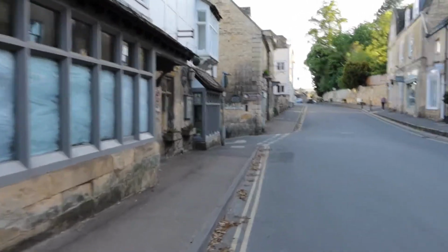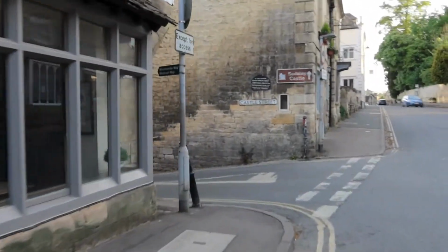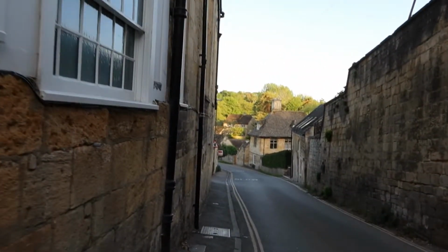So we go down Castle Street and then up onto the escarpment up at Salter's Way, and then back down using the Isbourne Way.